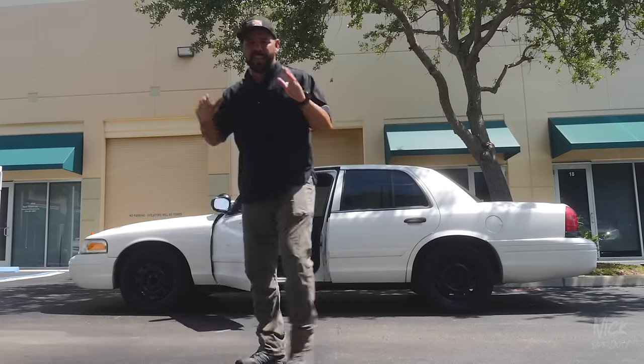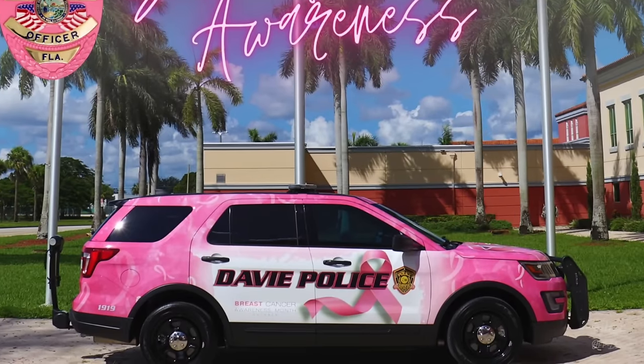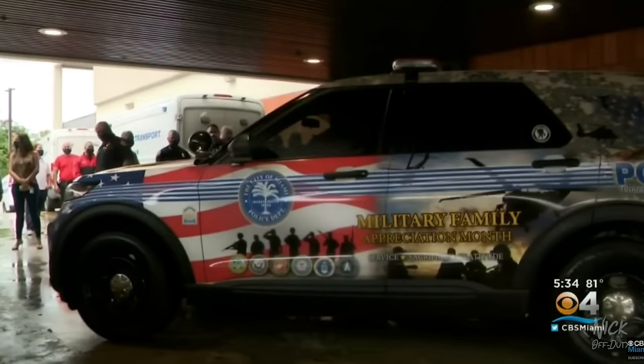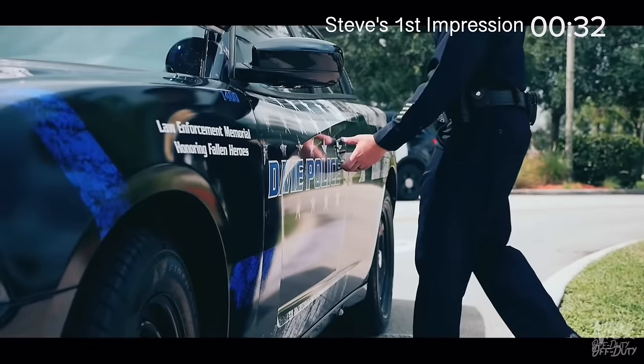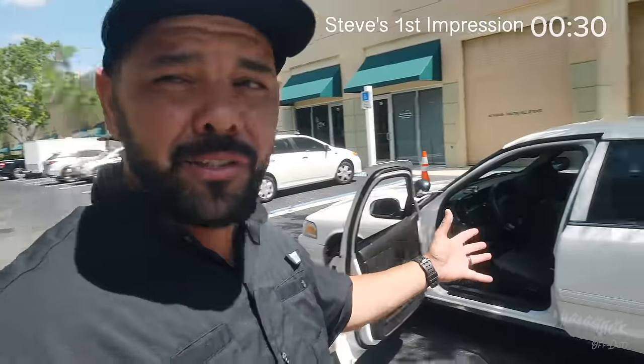Today we are going to be getting this car wrapped. We brought the Vic over to Florida Car Wrap, located in Weston. Florida Car Wrap has done numerous police vehicles in the past, including breast cancer awareness, autism awareness, and military vehicles. They're known throughout the police industry for wrapping cars and specialty vehicles. I sent over some ideas to Steve, and he has created, from what he tells me, a pretty awesome wrap. I've seen a little preview of it, but I haven't seen the entire thing. It is looking dope.